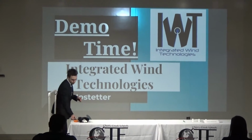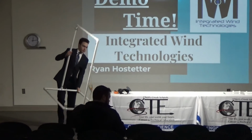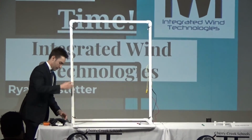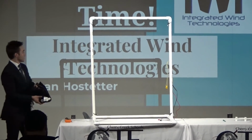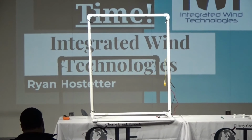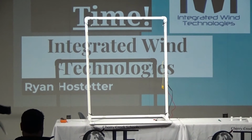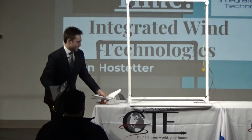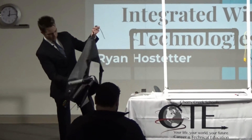I'll do a demo. So, in a second here, I'm going to unroll my turbine and actually set it up for you guys to show you how simple and easy this is to use. As I unroll this, as I have it folded in a specific way, if I don't drop everything, they'll easily find.